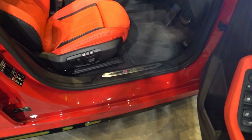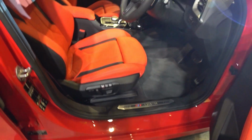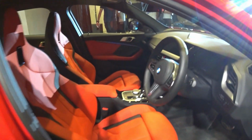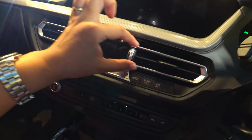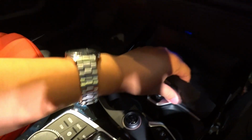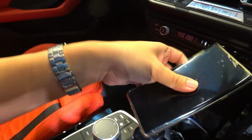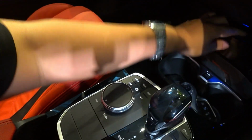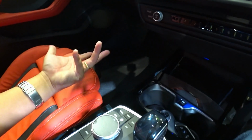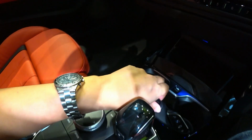And oh, you can see the side steps with the M135i badging over there. And here you can see the side bolsters, very aggressive side bolsters. All right, and you can see here this nice finish. Here you have a conventional USB port, and I like this. So you see here, this is the wireless charger. And I like the fact that they put a little bracket there to hold your phone so that it doesn't drop. Very nice. Here you've got a 12-volt socket. Okay, the key is here.